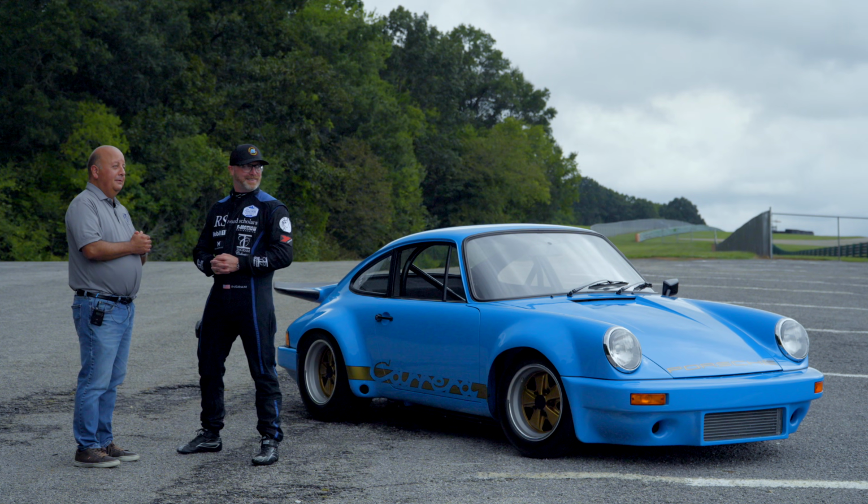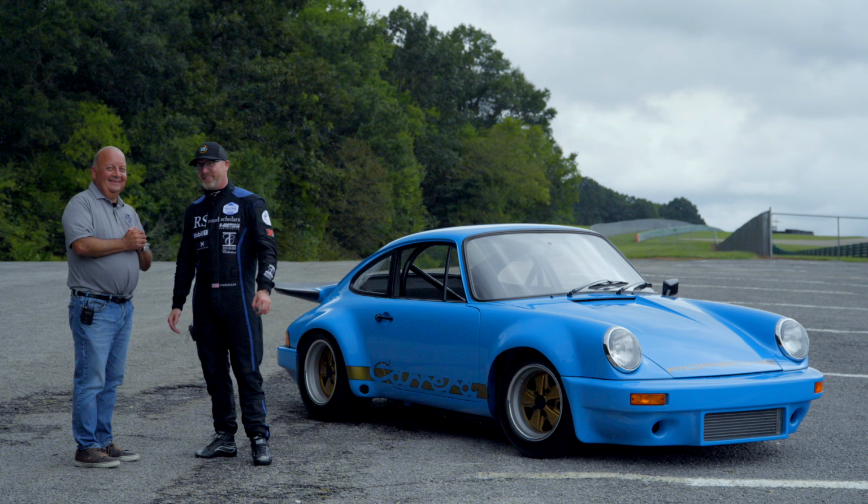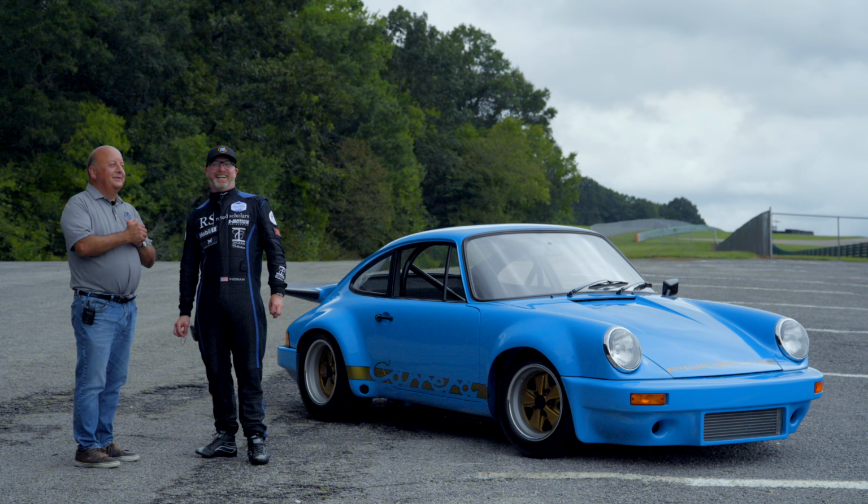Oh, good one. Oh, that's a great way to end and save driver safety. That's how we know we've reached the limit of our tires.